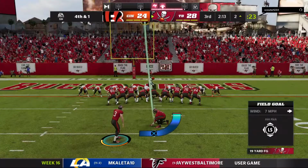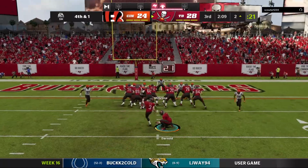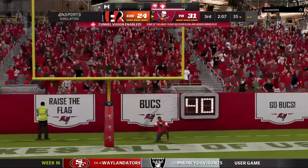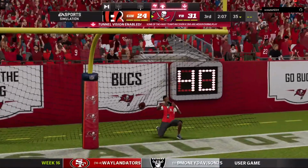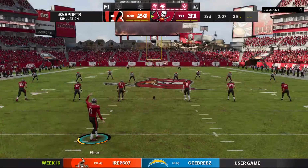So Brady departs, and on is Ryan Succop for the Buccaneer field goal. From the right hash at a bit of a tight angle. And Succop will put this one right through. And the drive will wind up yielding 3. So give him 3 on that drive.